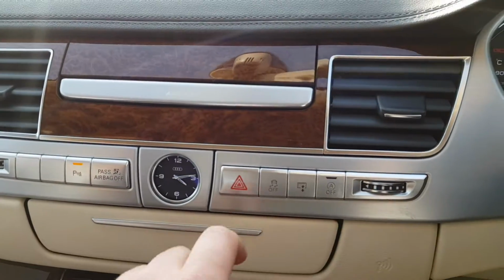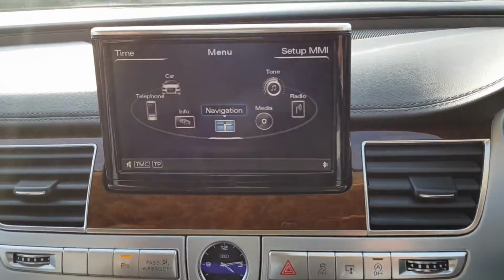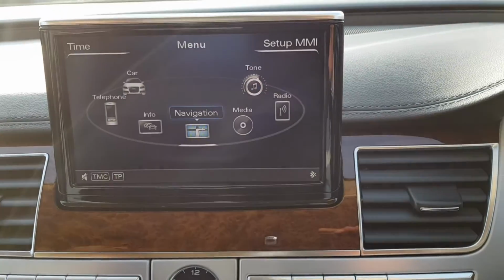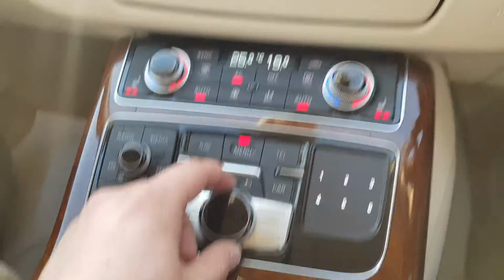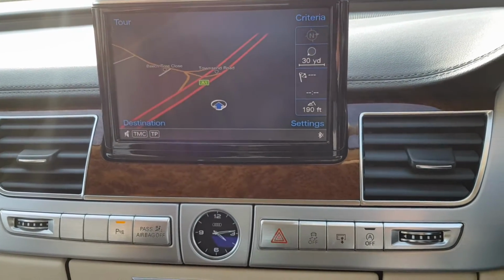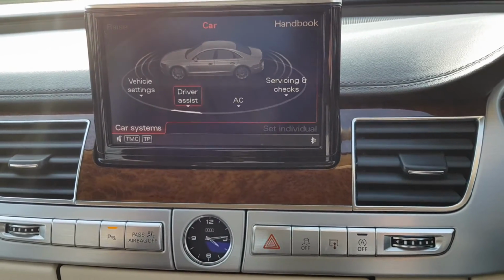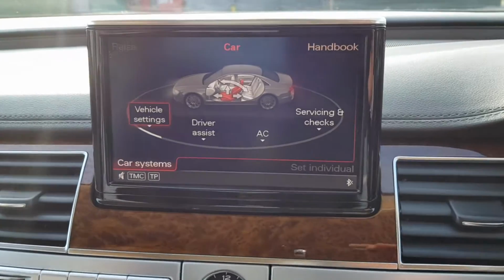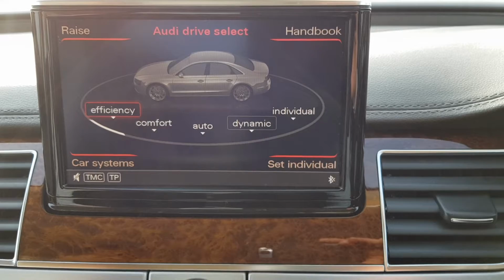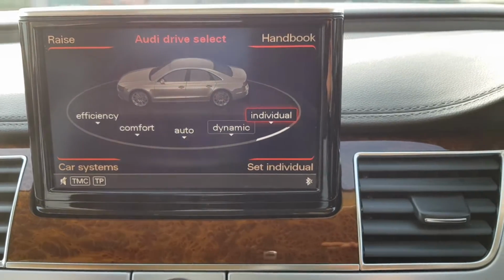Now here we have this screen here, so just a press of a button the screen will come up. So here you can control and access pretty much every setting on the car. Now if we just scroll through some of the settings just using this button here, so we have the navigation, so you can fully zoom in and out of that. You have some car settings, so you can choose which settings you want on and what you don't want on, and go through different driving modes as well. So this car has the efficiency, comfort, auto, dynamic, and also an individual mode.